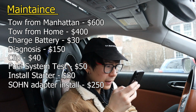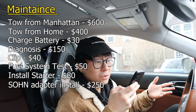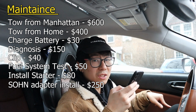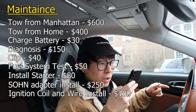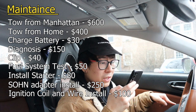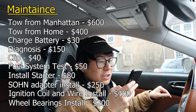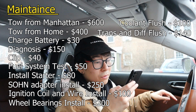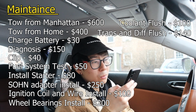And I already mentioned the labor to install the oil adapter was $250. Anyways, fast forward a few weeks after that, I wanted to get a little touch up on the car, so a tune up. That included the new ignition system install, the ones that I bought before. That was $100 for the labor to install the ignition system, which included the coils and wires. Then I had new wheel bearings for them to install. That was $200. The engine coolant flush and bleed was $100. Transmission and diff fluid flush was $140, which was a total of $540 for the tune-up, which is pretty good.